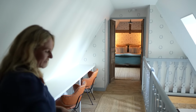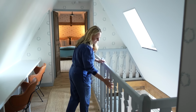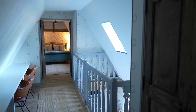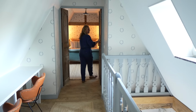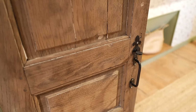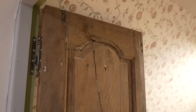So this is the mezzanine that we cut into the original first floor, and continued on these balustrades that were on the staircase. It's really lovely to look down onto the kitchen island and outside, and it leads through to one of the bedrooms. I actually found these doors in an old house that were being sold, so we made the entrance to suit them.